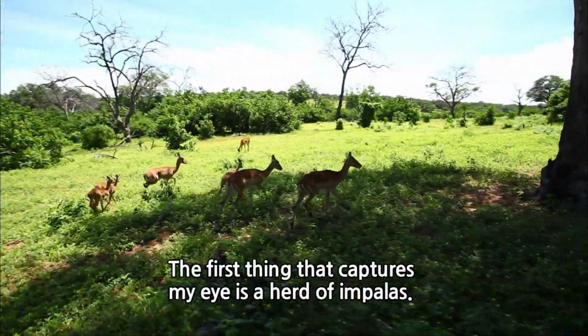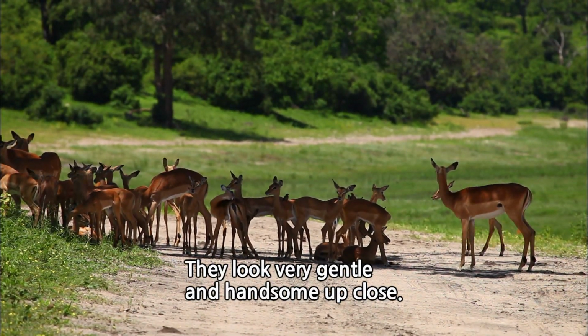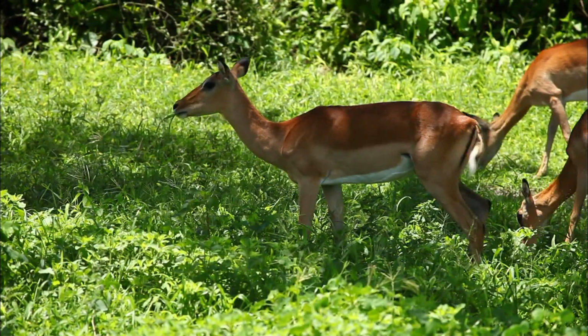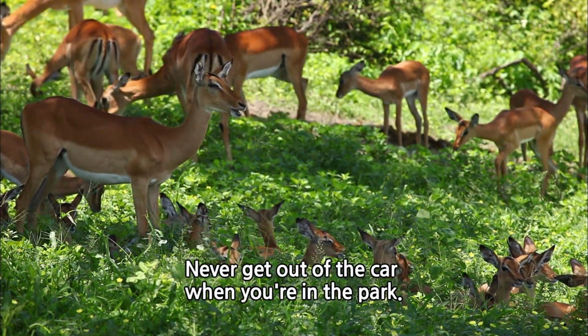The first thing that captures my eye is a herd of impalas. They look very gentle and handsome up close. Notably, there is one thing you must be aware of while on a safari. Never get out of the car when you're in the park.